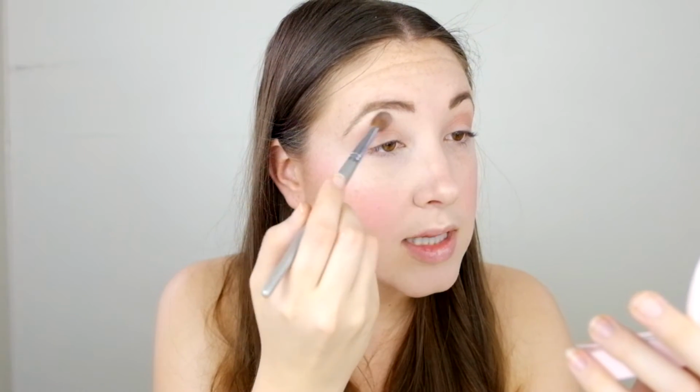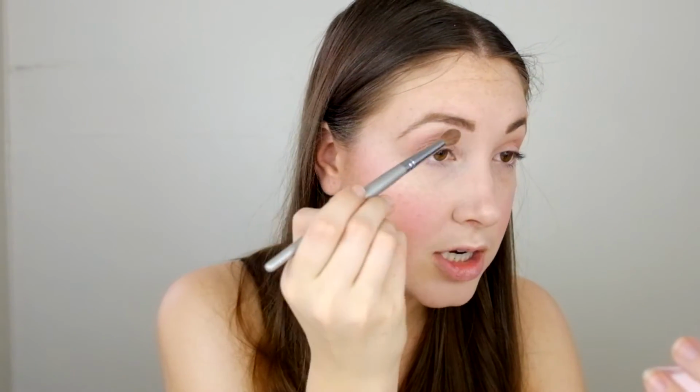So once I'm happy with the general depth of color there, I will usually take another clean blending brush and I'll go back in with that sort of neutral skin color, and I'll use that just to help blend out the crease color, just to clean it up a little bit if it looks a bit harsh anywhere. I just want it to look super blended and natural.